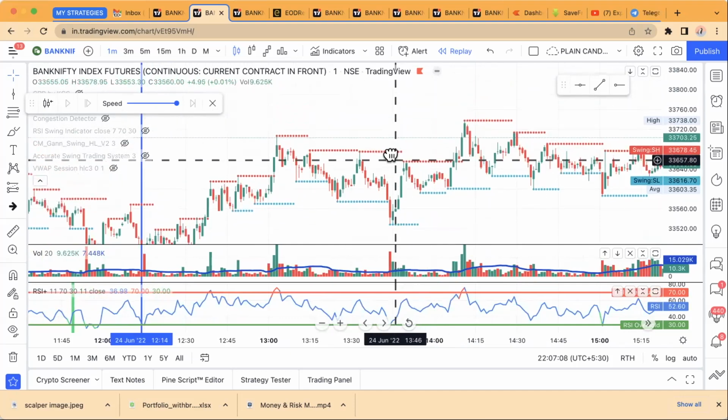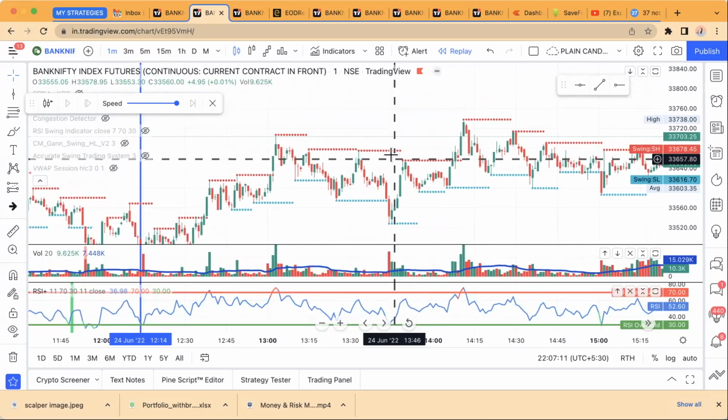So what was your entry at this point, sir? No, sir, what I'm trying to understand, if you take an example of a swing high, what was your entry point at that time? Because if you take any example, that swing high would have formed later on, right?